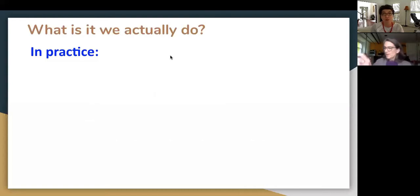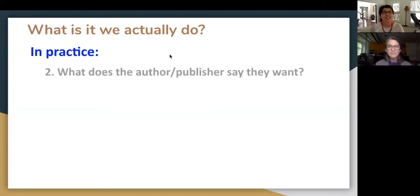Yep. So that's thing one, right? That's thing one. Factor one. Factor two. Yeah, that's a big one. What does the author or publisher say they want? And I alluded to that a little bit earlier by saying typically a publisher will be very clear on what they want, and you will know they are ready to publish, and now they just need your eye on the final copy of the manuscript.